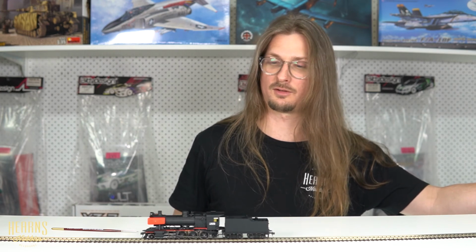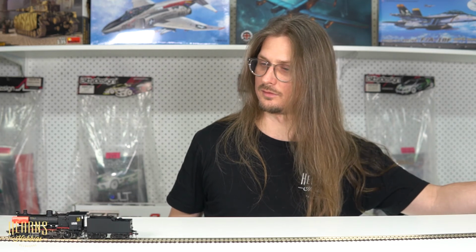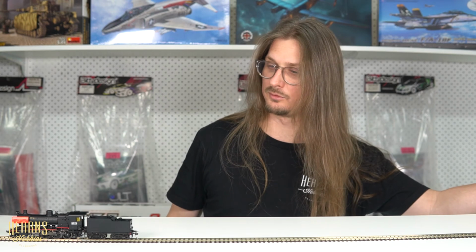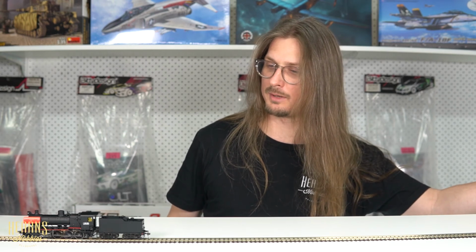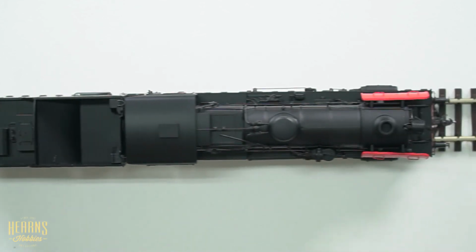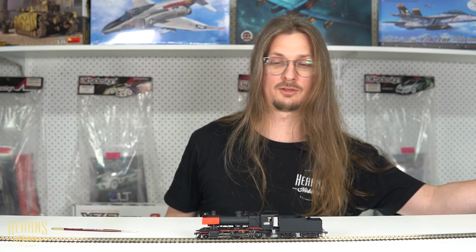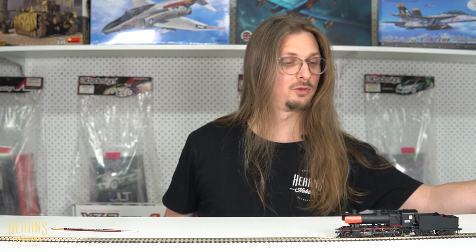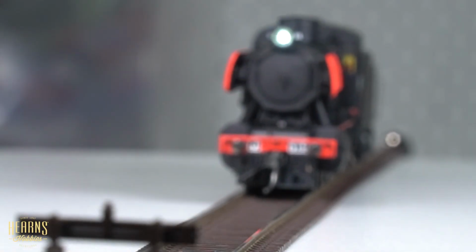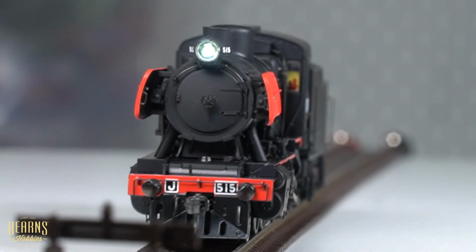All right, so let's give this a little bit of a run, and you guys can have a look at it going and see how smooth she is. There we go. This is just on DC, so this has no chip in it at the moment, but this gives you guys an idea as to how well this baby runs straight out of the box. Very smooth. This is yet to be broken in as well. But with a few minutes or a few hours of runtime, this will smooth right out even more. But so far, very smooth.